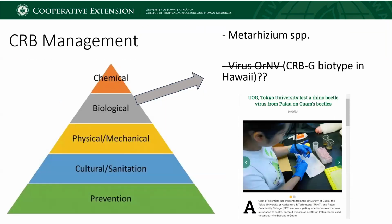And as I mentioned before, that virus from a long time ago in the 1900s is not effective against the Guam type of CRB. But then there was an article that came out last year that there are some rhino beetle viruses from Palau being tested at the University of Guam, along with Tokyo University, to see if that Palau virus does work on the Guam type.